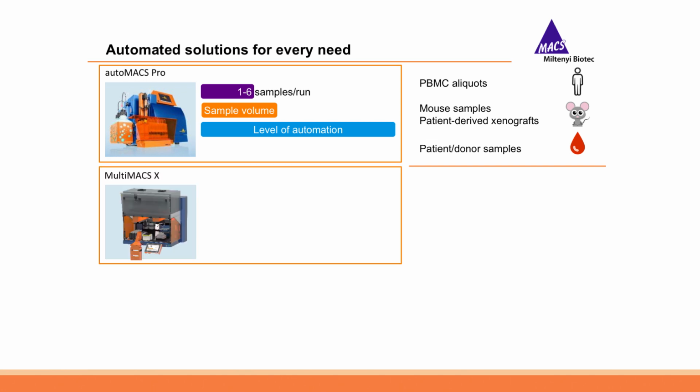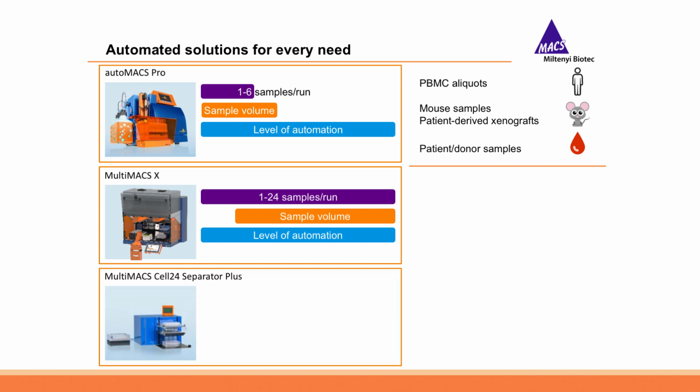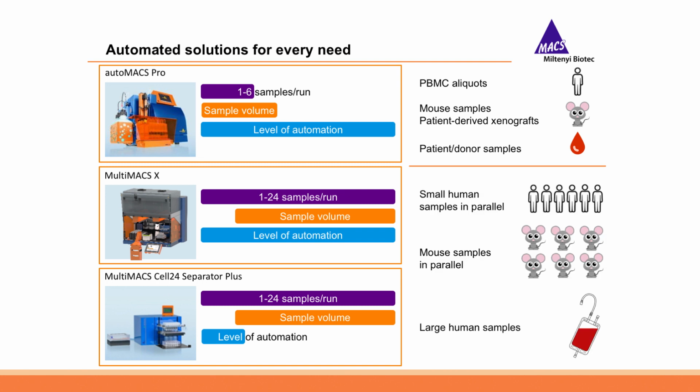When we compare it with the MultiMACS, again, we have full automation. The sample volume, if we're talking about blood products, is the maximum throughput that we can have there. And you can go from 1 to 24 samples in one run. The MultiMACS Cell24 is very similar, however, of course, only very low automation here. These features enable the MultiMACS family to isolate small human samples in parallel, up to 24, really good for that, up to 24 mouse samples in parallel, and as we've already discussed, large human samples. So here you can see where these instruments fit and what the benefits are.